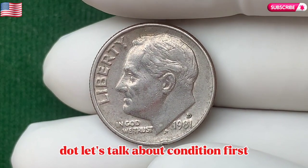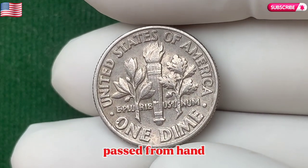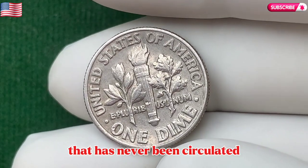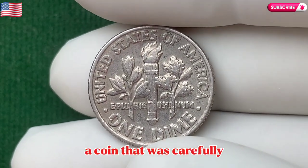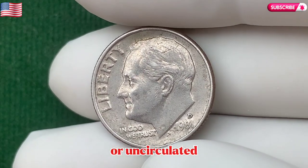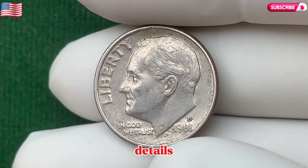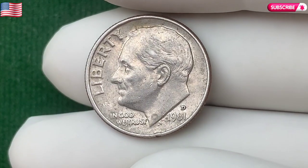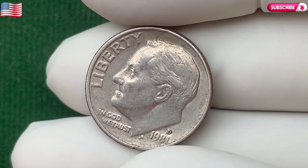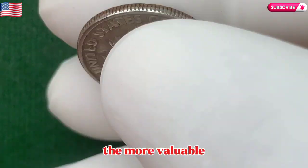Let's talk about condition first. Most coins are used, exchanged, passed from hand to hand, and inevitably worn down. But a coin that has never been circulated, that is, a coin that was carefully stored away right after it was minted, is considered mint state or uncirculated. These coins show no signs of wear, have sharp details, and retain their original luster. Finding a 1981 Roosevelt dime in this kind of condition is rare, but not impossible. And the cleaner and more perfect it is, the more valuable it becomes.